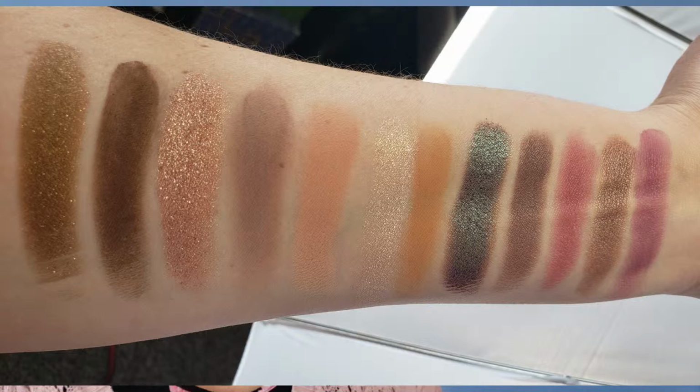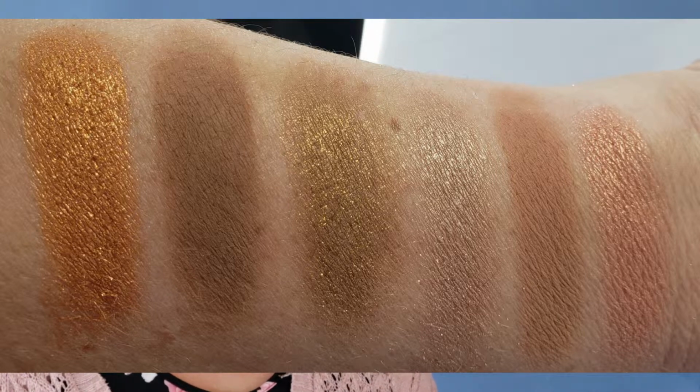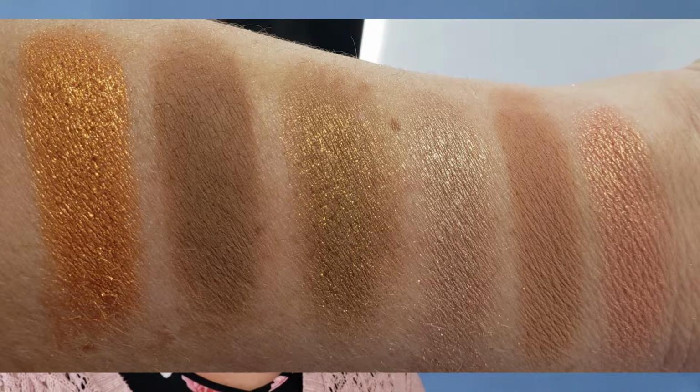The next one is Electra, which is a dark red purple, kind of like a burgundy color. The next one is Atria. Atria is one of the metallics in the palette. It is an orange bronze color. Not quite copper penny bronze, but not quite orange in nature.